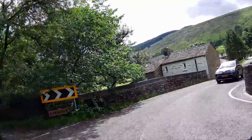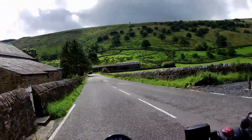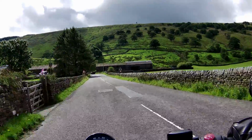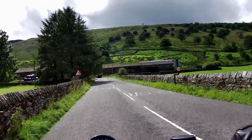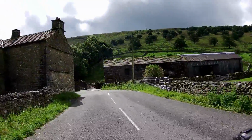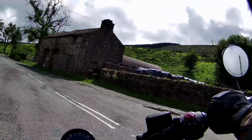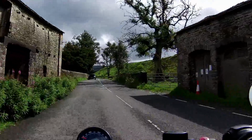Now these are the two tight bends that I couldn't quite remember. Not that one so much, it's the one at the far end we're just coming up to now. It's a 90-degree left-hander. I imagine a few have gone through that farm over there.